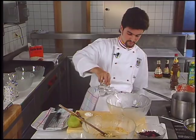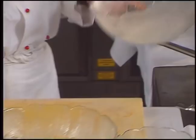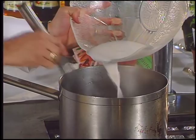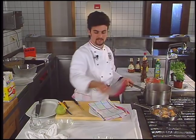Wasser und Stärke. Cornstarch mixed with water is used to thicken the red wine sauce. Die Beeren dazu. Berries are added to the thickened red wine sauce and the heat reduced.